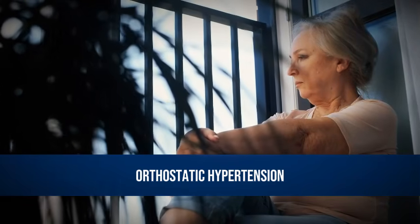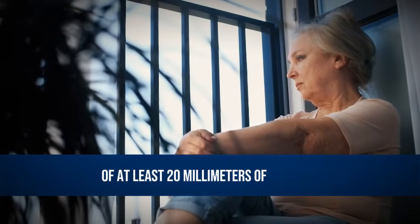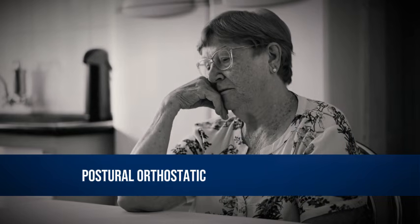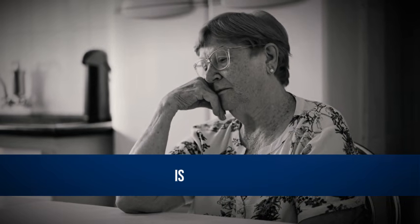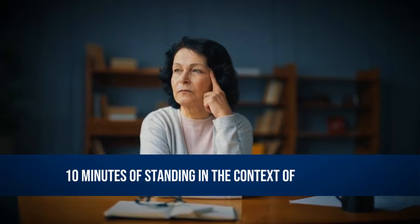Orthostatic hypotension is defined as a drop in systolic blood pressure of at least 20 mm of mercury within 3 minutes of standing. POTS, postural orthostatic tachycardia syndrome, is defined as a heart rate increase of 30 beats per minute or more within 10 minutes of standing, in the context of symptoms.